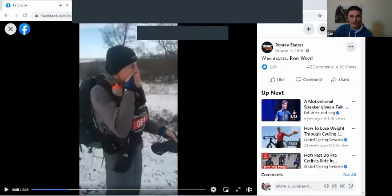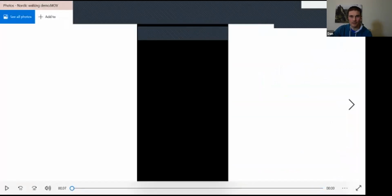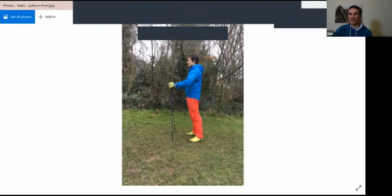Right, just to demonstrate the difference between using your poles as a supportive mechanism compared with using your poles as a propulsion mechanism, like driving yourself forwards, I've got a quick example I want to show you. Now I'm going to share another screen, and hopefully this is going to go a lot better than the last one. There you go, perfect. Okay, cool. So hopefully you can all see that on the screen.